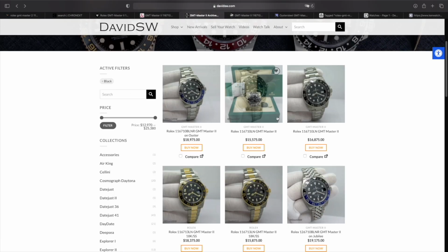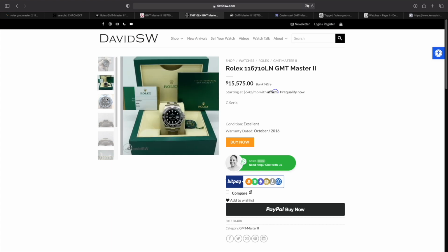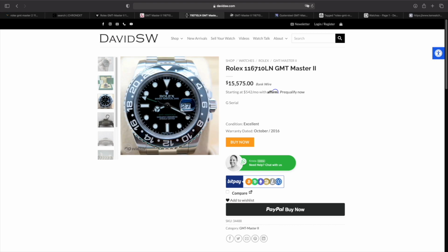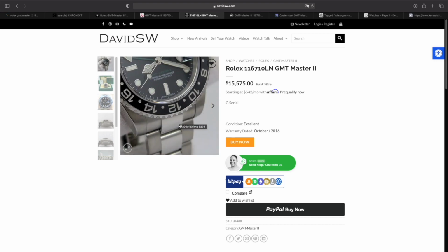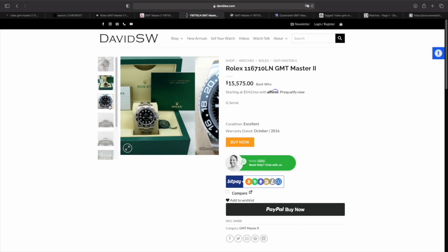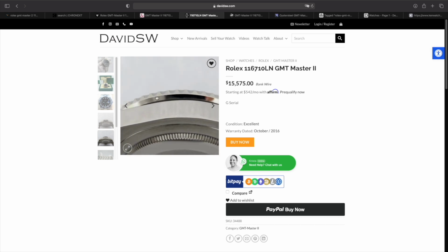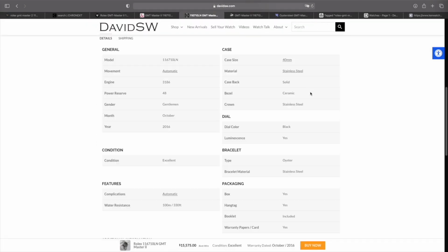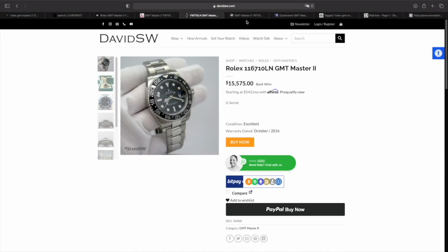Now, the earlier one at 15.5, October 2016, makes sense. Also seems to be in really good condition. I don't know if it's polished or not, because those center links do really scratch up quick. So, very good looking watches here, and the prices are not atrocious. So those are the only 2 listings at David SW.